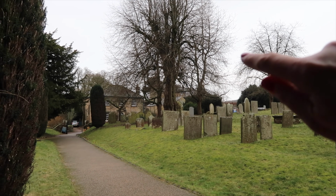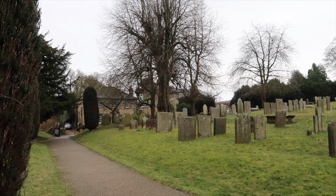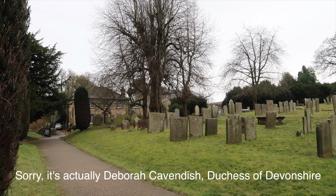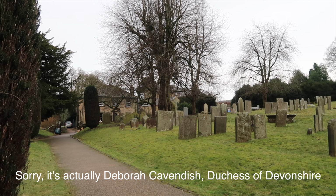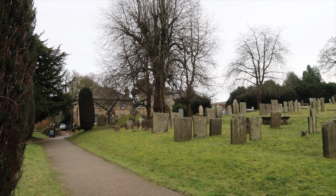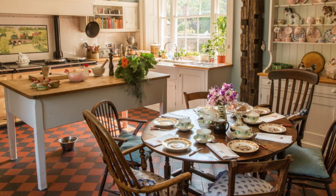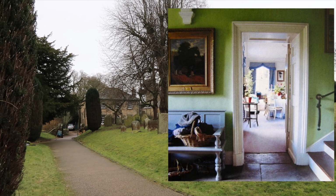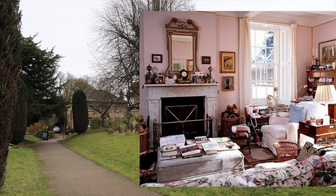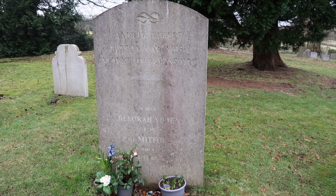So behind the trees is the old vicarage, and Deborah Devonshire used to live here, I think, until 2014, and I don't know about you, I really adored her style so much. Her interior style was amazing. I tried to find some pictures and let me know what you think. I think there are many people out there who love the style as well. This is her grave, by the way.